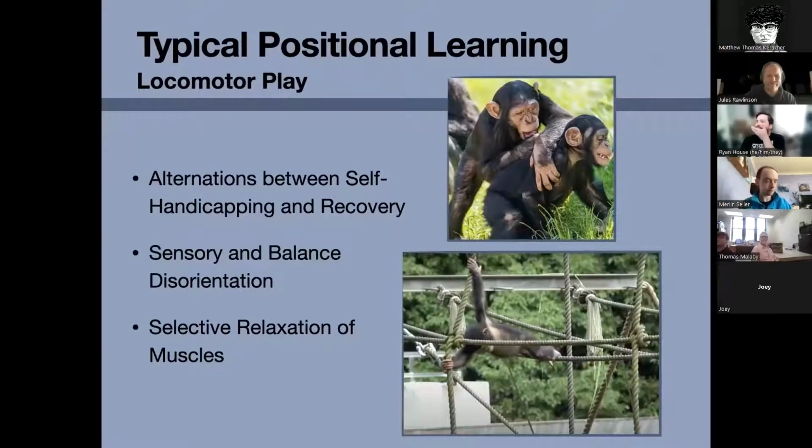So here's where I think play comes in. Learning in mammals often involves play behaviors. Under normal chimpanzee development, individuals gain their locomotion and posture abilities by engaging in locomotor play.